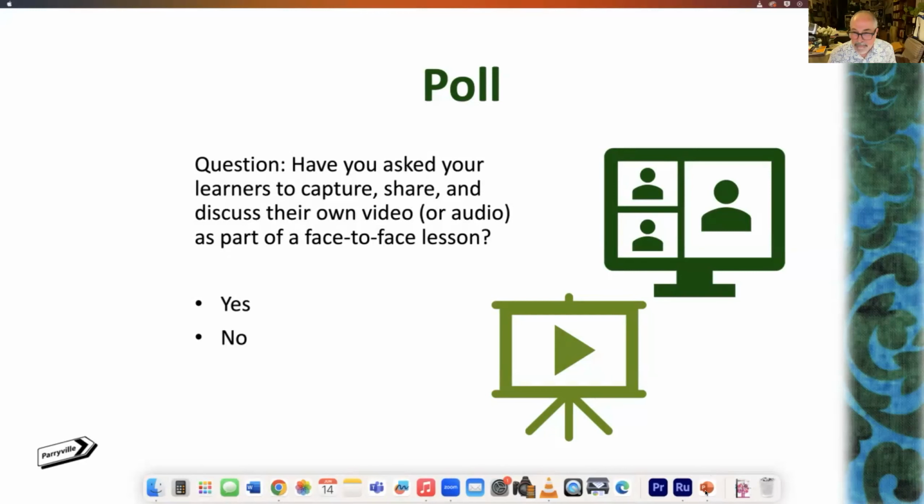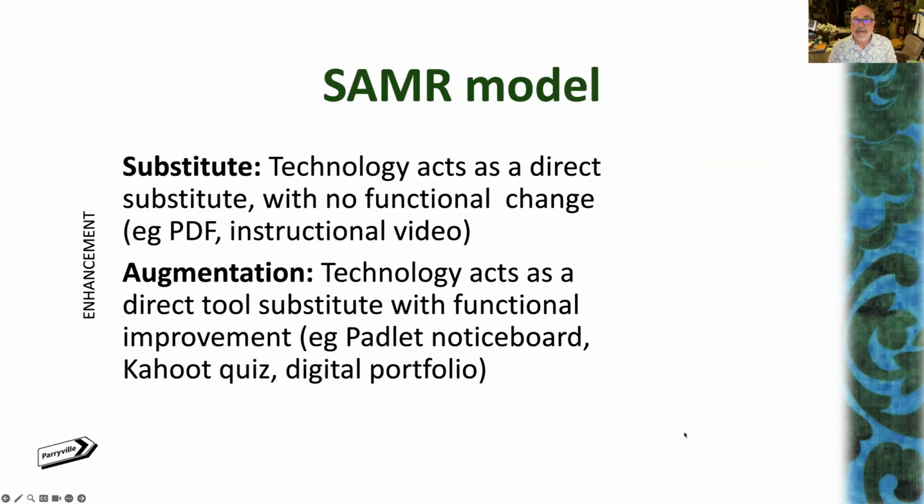Just let me get back to my slides. Some of you may be familiar with this SAMR model. I've got a few slides on this, but essentially the S stands for substitute, where the technology acts as a direct substitute with no functional change. So if we're doing a poetry lesson, we might have a PDF as the poem. There's no radical change. Augmentation is when the technology acts as a direct tool substitute, and it's improved a little bit.